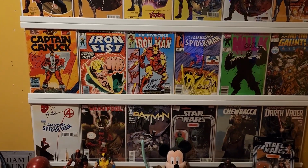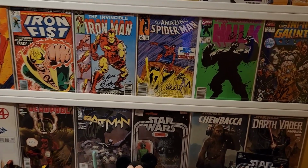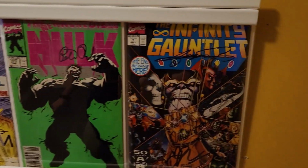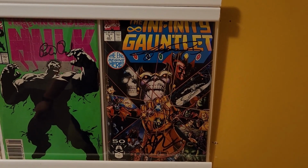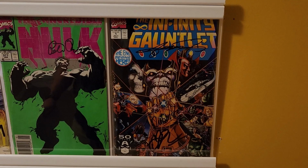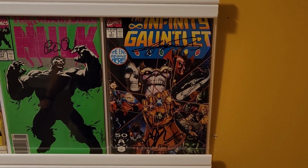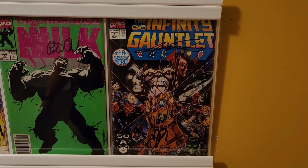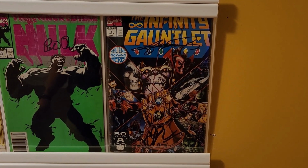And these are some of my signed comics. Now, these are all really cool, but I think my favorite of these has to be Infinity Gauntlet number 1. This was pure magic. I got this book triple signed all in one day a few years back at Niagara Falls Comic Con. The late, great George Perez, Jim Starlin, and Joe Rubenstein. What a day.